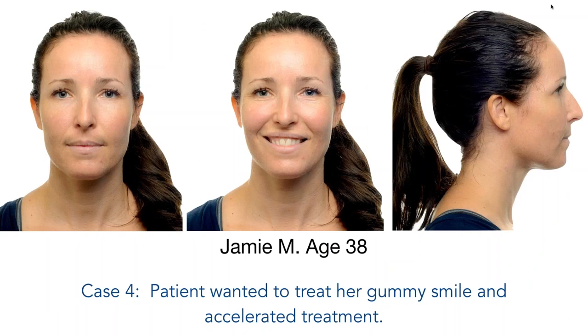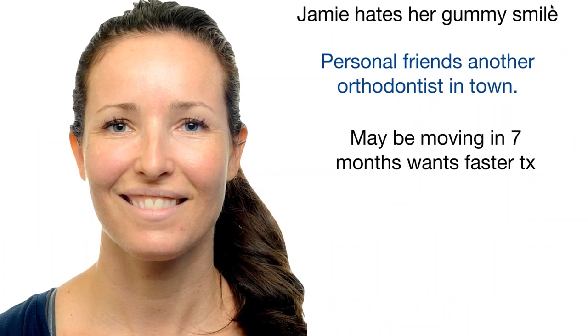There are other areas that we can use osteoperforations to help us. This patient was a really interesting patient that came in. Fascinating, to be honest with you. This is Jamie, and she came to me looking for a wider smile and to reduce the amount of gum show that she has. Interesting, she says that she hates her gummy smile, and she is personal friends with another orthodontist in town, and I'm asking her, why are you here? Why wouldn't you go to the other orthodontist?